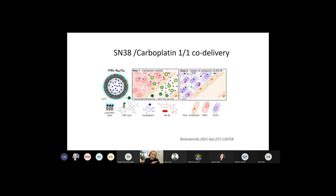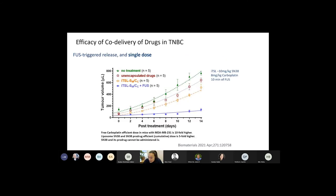So we wanted to confirm if that lipid was a drug, and like lipidic drug, could it have a good effect if it was delivered with focused ultrasound? So we incorporated SN38, a very lipophilic drug, in the membrane and carboplatin in the core. It was a pain, of course. I mean, it was a very hard formulation. But we managed to have a substantial amount of carboplatin in the core and a lot of SN38 in the membrane. So how does it look regarding the efficacy?